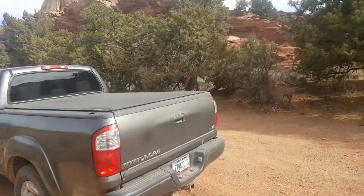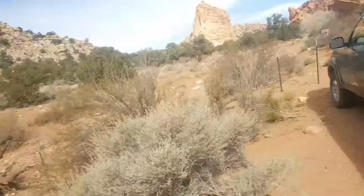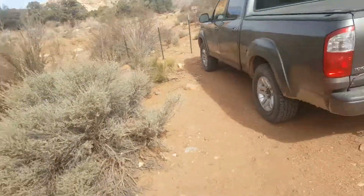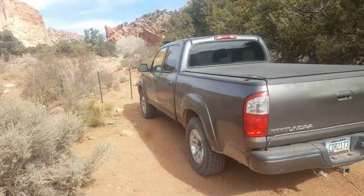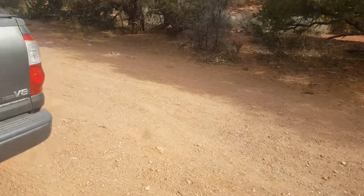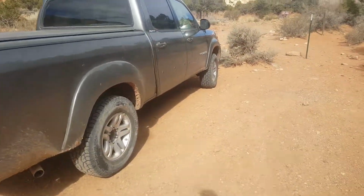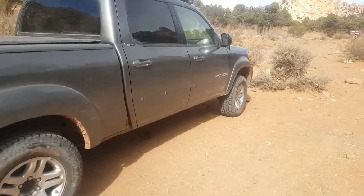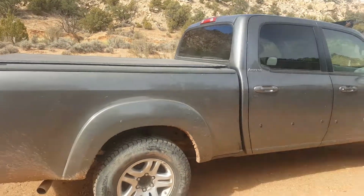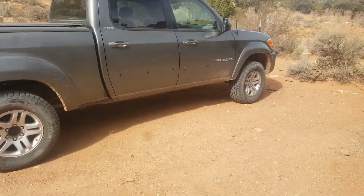Alright, so we're up at the top, or the end of this road, and it's definitely doable with some clearance and 2-wheel drive. With no diff, or diff lock, I should say. And I should add, I'm doing this when it's completely dry, so I'm not sure what it would be like when it's wet. But I'll say, you probably don't need as much clearance as me.